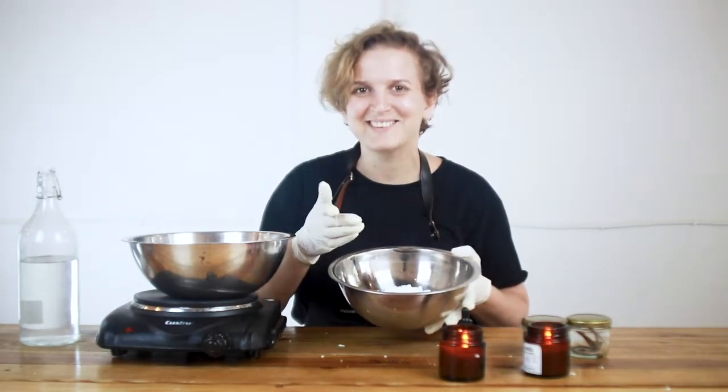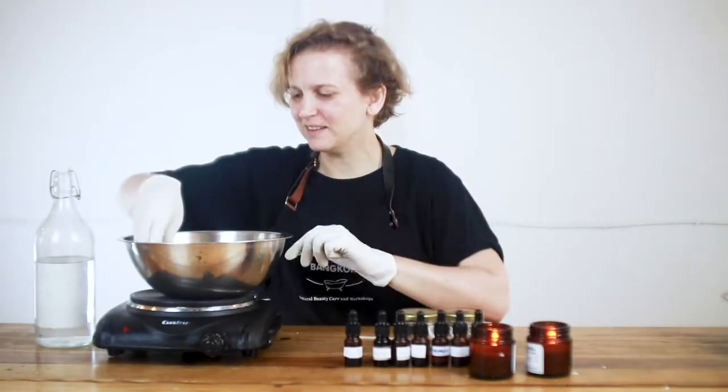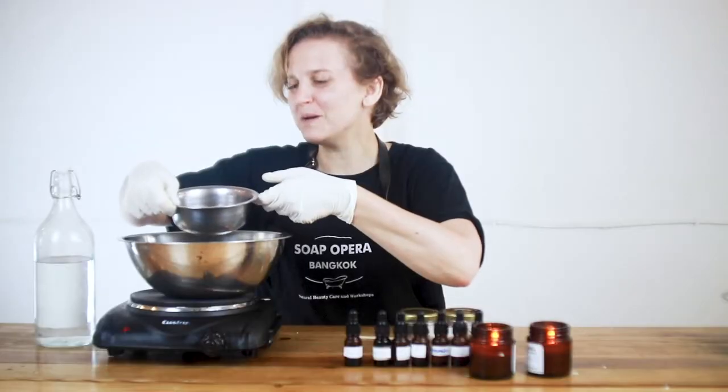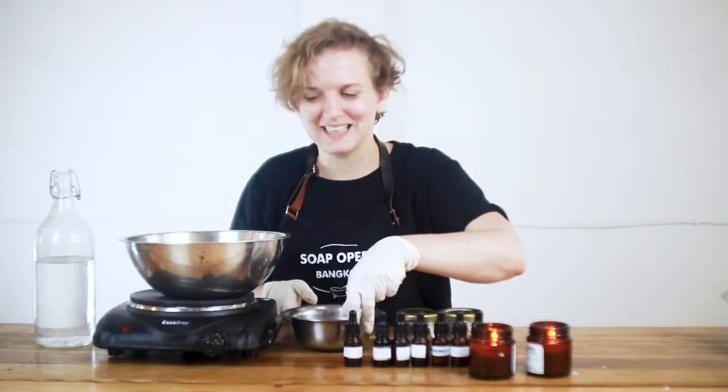But if you decide to use beeswax the same, you can use the instruction that we have in the DIY kit and just switch from soy to bees. You can try and decide for yourself. So I will now check the soy wax, and it seems to be fully melted, which means we are ready to pour our candles.